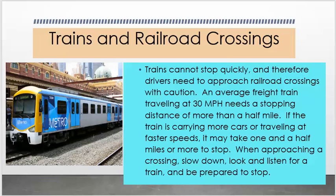Trains and railroad crossings. Trains cannot stop quickly, and therefore drivers need to approach railroad crossings with caution. An average freight train traveling at 30 miles per hour needs a stopping distance of more than a half mile. If the train is carrying more cars or traveling at faster speeds, it may take 1.5 miles or more to stop. When approaching a crossing, slow down, look and listen for a train, and be prepared to stop.